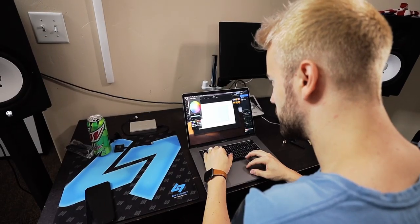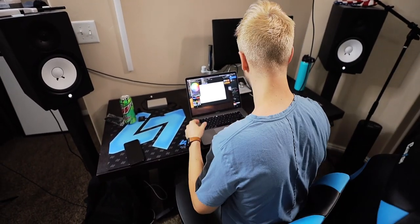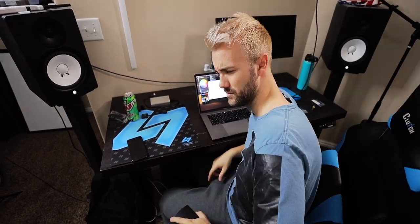Yeah, let's do that. What color do we want this to be? Red. Blue, a little bit of a gradient to red. Yeah, let's do it. How do we want to get it on that thing? Flash drive? Flash drive. Do you have a flash drive? You don't have like any network drives or anything you can just drag and drop it to? What, like Dropbox? I'm done.